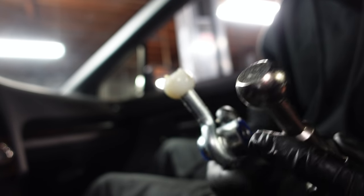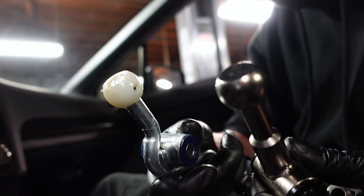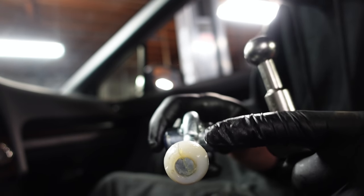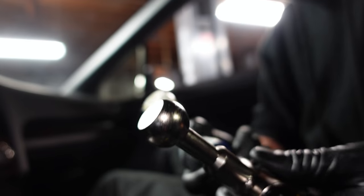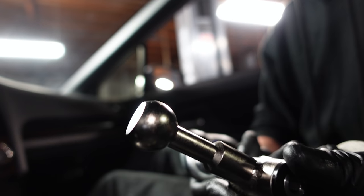You're up, buddy. So right out the gate, you can see some upgrades on the Kartboy shifter. So this is a plastic, probably like a Delrin material, a spherical ball joint. And then this one is all metal, which is nice. Sweet.